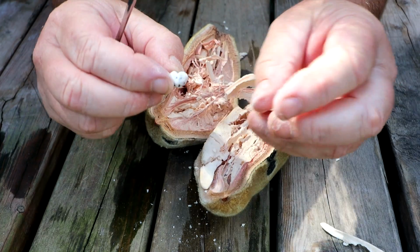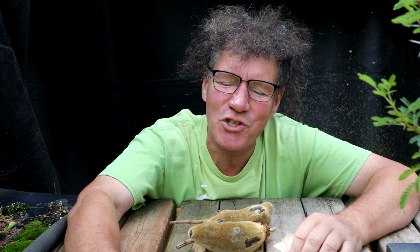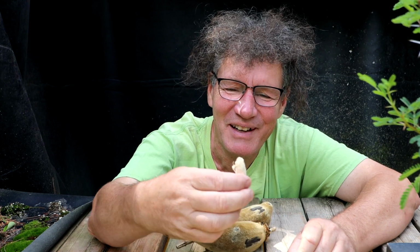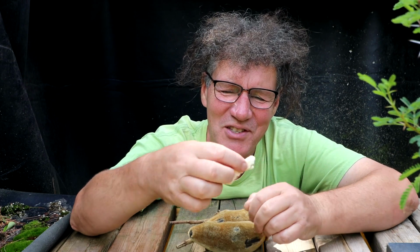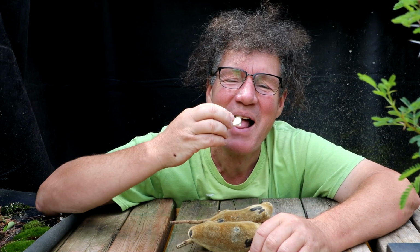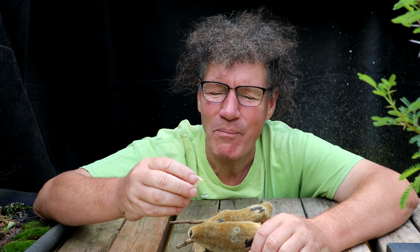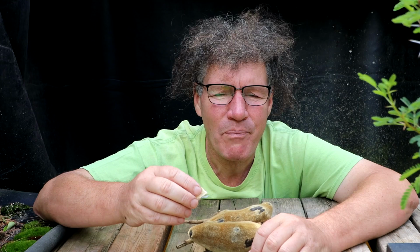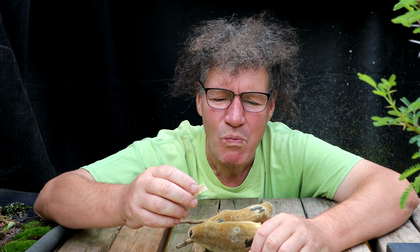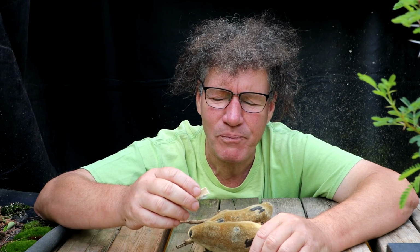Yeah, that's really cool. It looks like all the parts of the baobab are edible. The leaves on the tree, the fleshy stuff in here. It said that it tastes kind of like a citrusy taste. So here I go. It is a nice taste. Creamy. Yeah, it's quite good.